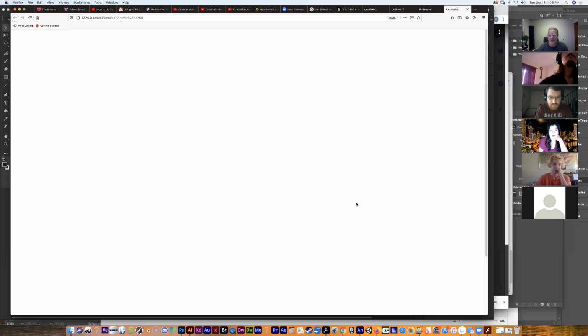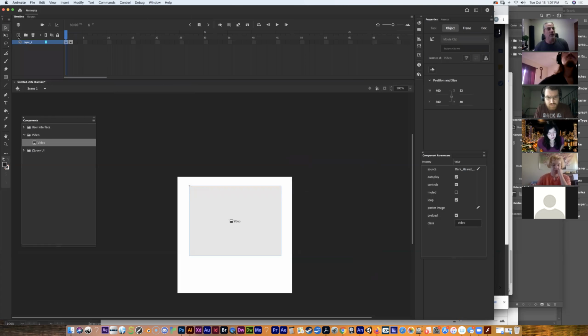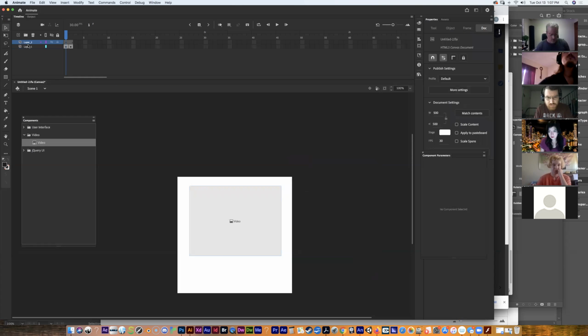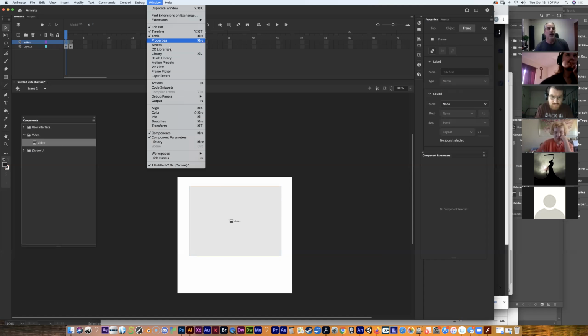Oh yeah, okay, so I know exactly what's happening. It's playing the whole timeline. It won't stop on that first frame, right? So what we need to do is put in an action layer here, and we need to have it stop on the first frame. So we would go to Window, Actions.